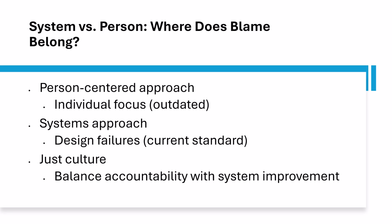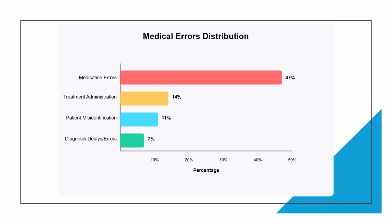The exam contrasts two approaches. The person-centered approach is outdated. It focuses on who messed up and usually leads to blame, shame, and hiding mistakes. The systems approach is what we aim for today. It recognizes that humans are fallible and builds systems to prevent errors despite human limitations. Just culture is the sweet spot. It balances personal accountability with understanding system issues.